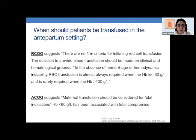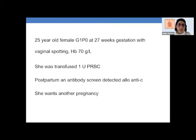The American College of Obstetrics and Gynecology would suggest that maternal transfusion should be considered for fetal indications, and there are some studies that suggest that potentially there's fetal compromise at hemoglobin concentrations less than 60. So if the hemoglobin is coming close to there, at least give IV iron to ensure that the hemoglobin concentration doesn't fall lower than that, so that there isn't fetal compromise. And from an obstetric perspective, there are Doppler ultrasounds of the MCA that can determine whether or not there's potential for fetal compromise.